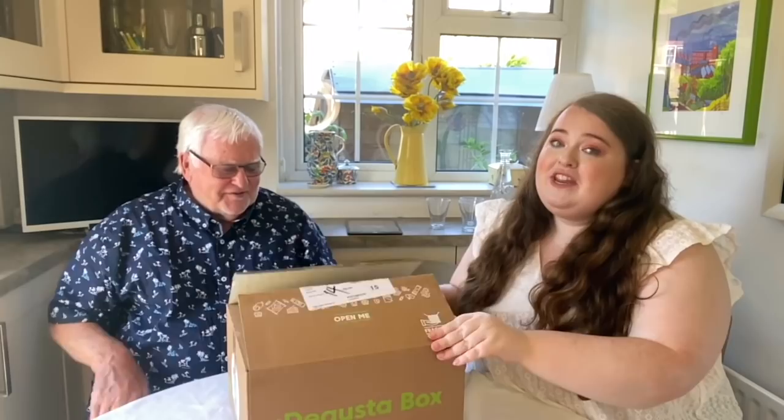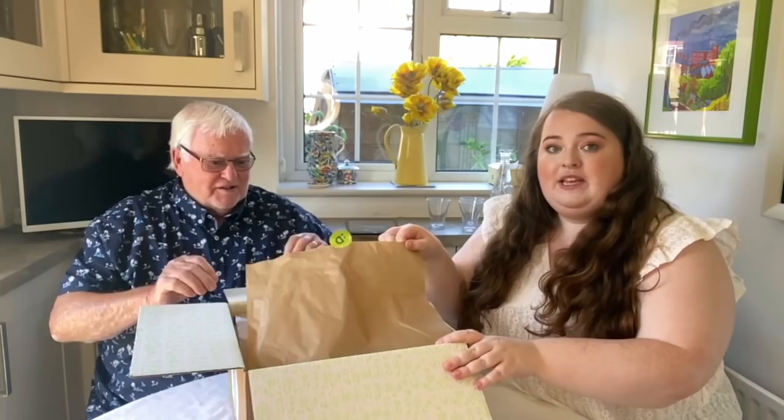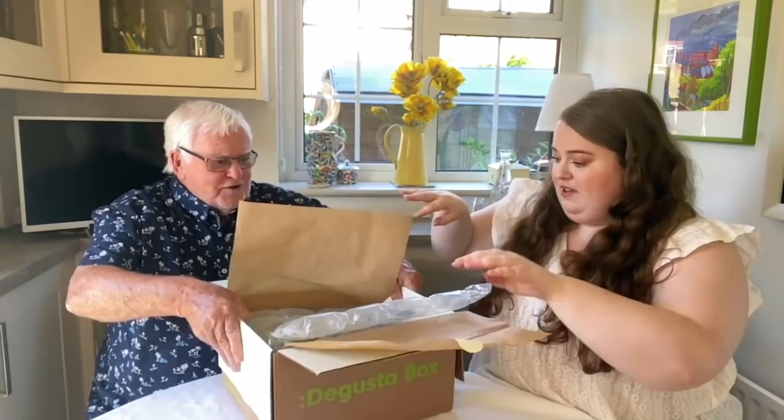Right, so we have already opened the box and it comes with nice brown paper. Shall I put this down here so we can give the viewers a good view of what we're doing? So, the box is very full and on the top comes this little information. I'm just going to leave it here so I can tell you, Dad, what it is and how much it costs. So, without further ado, pick the item, Dad.